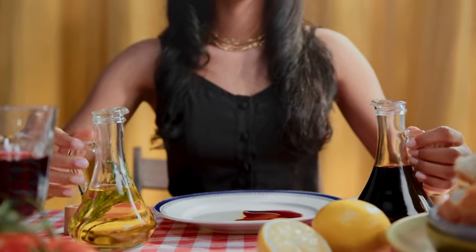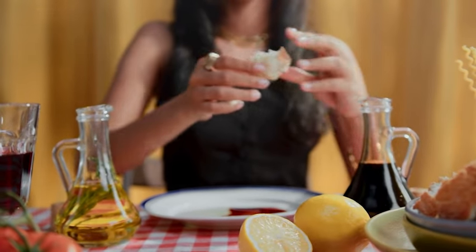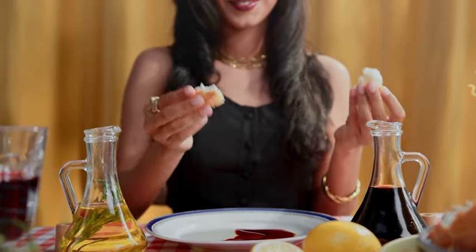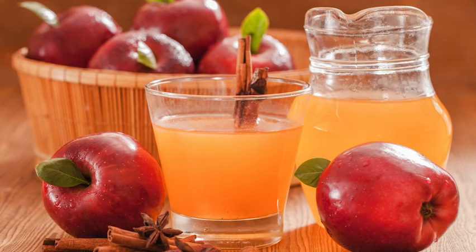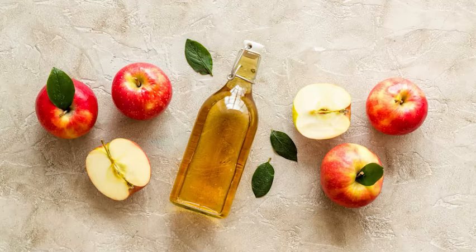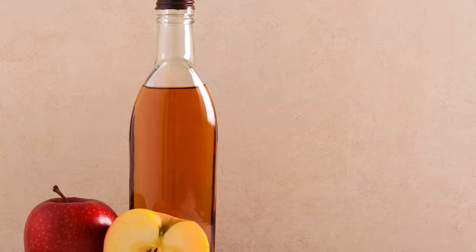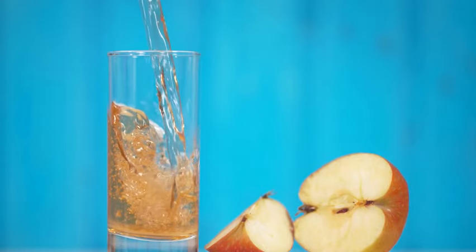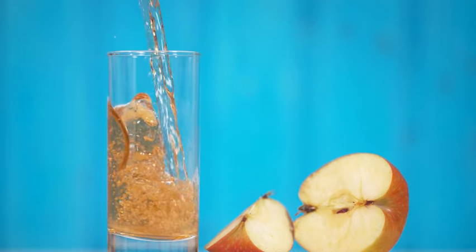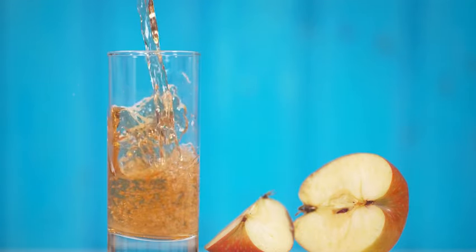And there is more. If you choose a quality apple cider vinegar such as organic, raw, unfiltered, and with the mother, that substance at the bottom of the bottle, the benefits are even greater. How to use apple cider vinegar without risks. The key to enjoying apple cider vinegar is to use it correctly. Here are some tips for you. Always dilute. Never drink pure vinegar, as it is very acidic and can irritate the esophagus or damage tooth enamel. Mix 1 to 2 teaspoons in a glass of water. Ideal time: before meals to aid digestion, or before bed to control glucose levels. Frequency: start slowly and observe how your body reacts.